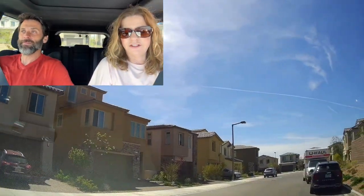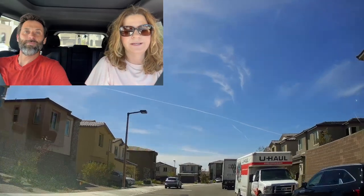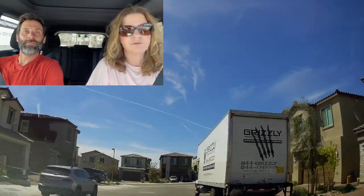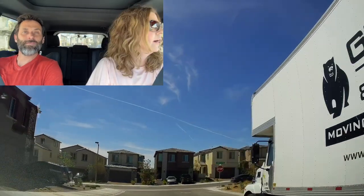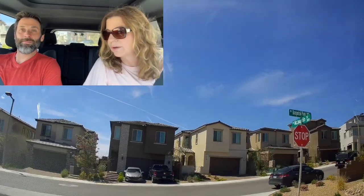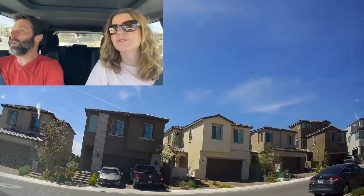Now these range in size between 1649 square feet to 2242 square feet with 3 to 4 bedrooms, 2.5 bathrooms, and 2 car garages. Now when they first opened, the prices started in the high 300s. Oh, wow. So this is when they first opened.